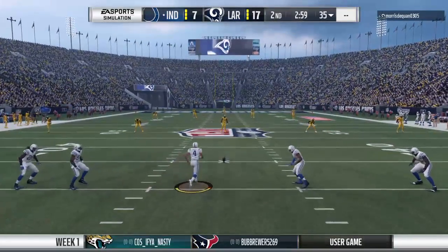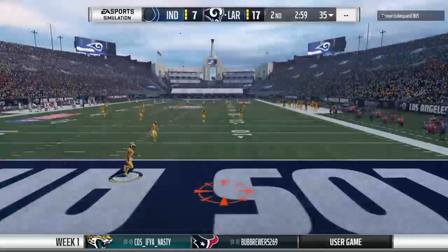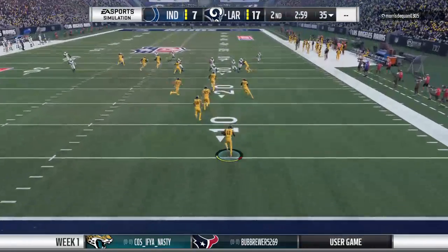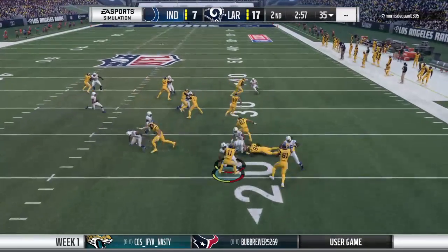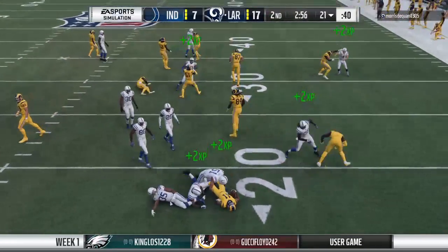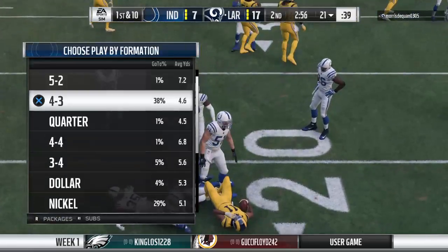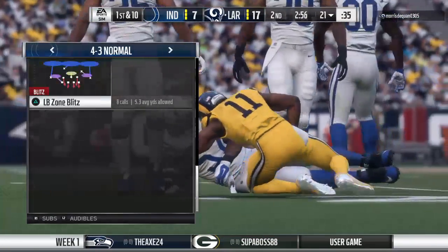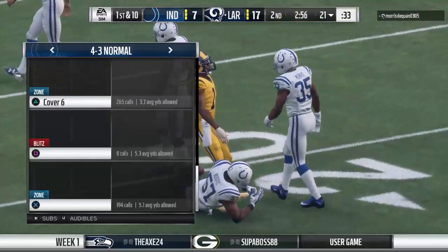Vinatieri out there to kick this one away. That'll be taken in the end zone. And he'll wind up about 4 yards shy of where he would have been if he had taken a knee, as they'll start at the 21-yard line. And the Rams now coming out on the field.